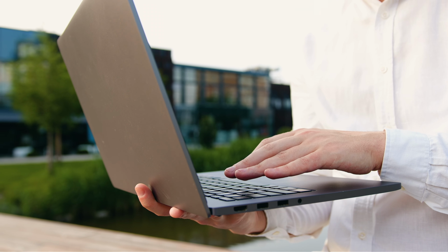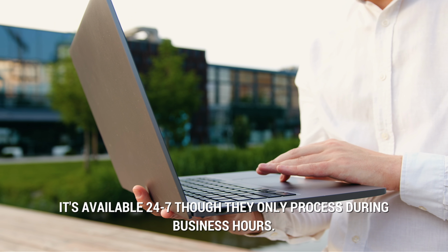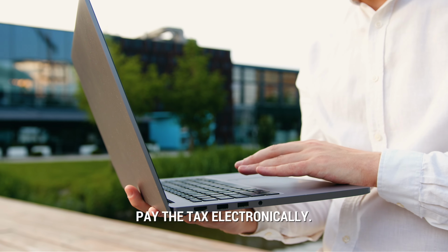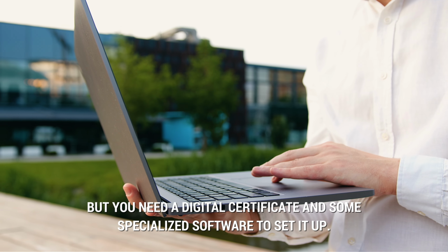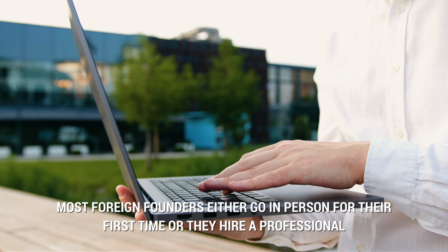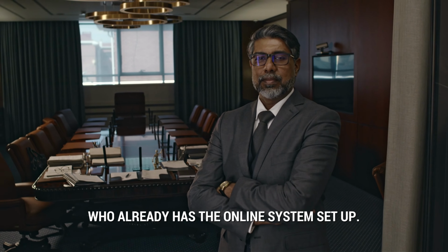Option 2, file online. There's an online system you can use. It's available 24/7, though they only process during business hours. You can track your application status online, pay the tax electronically, but you need a digital certificate and some specialized software to set it up. Most foreign founders either go in person for their first time or they hire a professional who already has the online system set up.